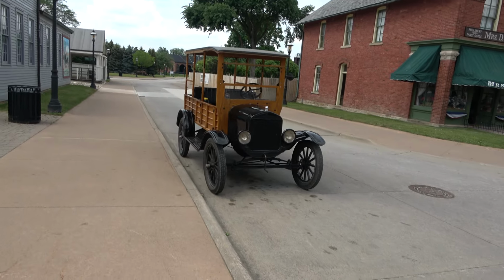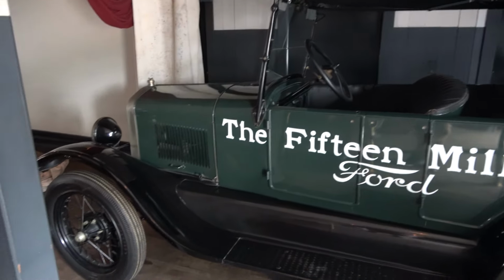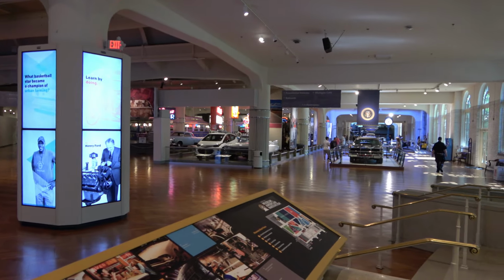Of course, it makes sense with this being the Henry Ford Museum. They've got their share of old-timey cars and the Ford Motor Company. Interesting. This is the 15 millionth Ford. And that'll do it for our time here at the Henry Ford Museum and the Greenfield Village.